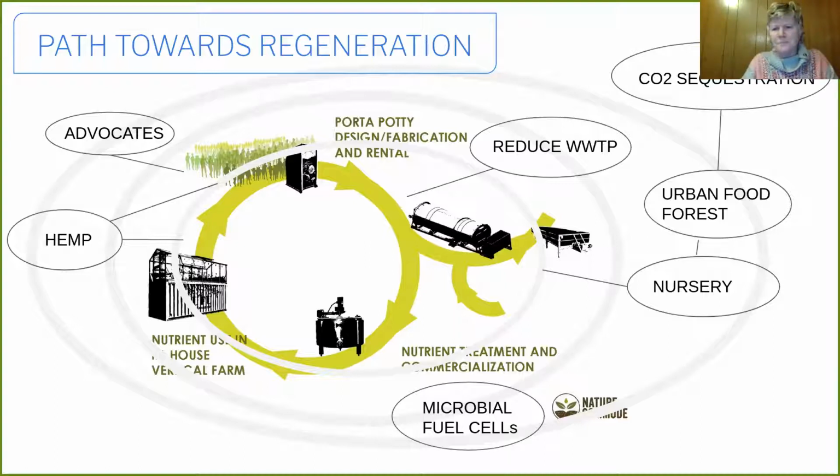So for example, the solids could be composted and used as nutrients to raise trees in a nursery. And then those trees could be fruit bearing trees and contribute towards an urban food forest that could benefit the community, but also help with the heat island effect and carbon sequestration. The urine could go towards microbial fuel cells, which could generate energy, and that energy could support the electricity needs at the event itself.